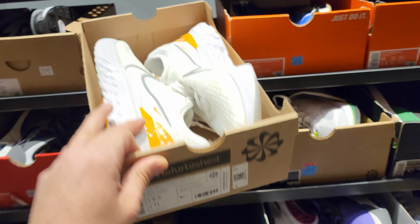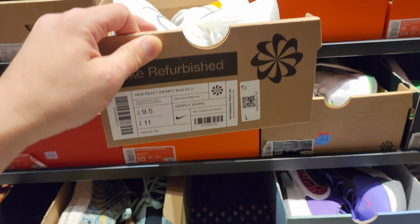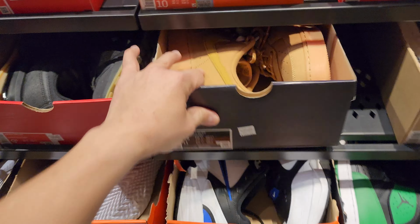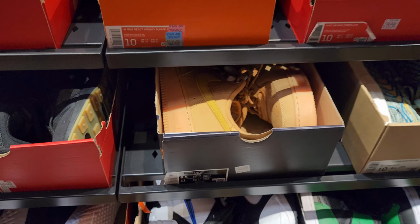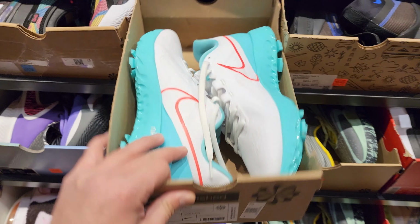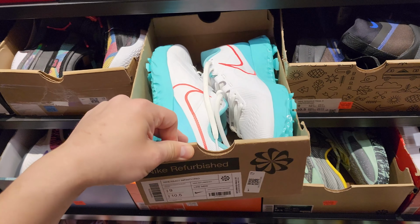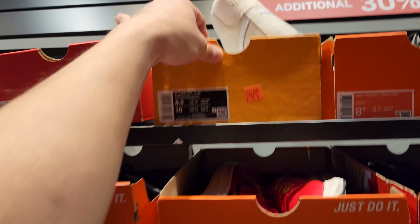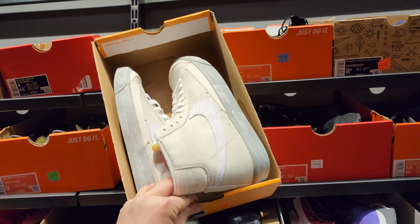Finally found a refurbished. Man, had to go to the smaller size. $80, size 9.5. Does say gently worn. Air Force One, the wheat colorway, $140, 9.5. Bright colorway, go for $110. Size 9 Infinity React Pros, go for $72. Air Max 97s, go for $100. 8.5 Blazer mid 77s with that crack leather, go for $80.